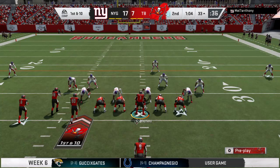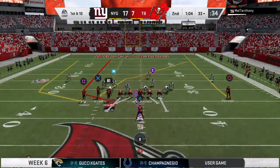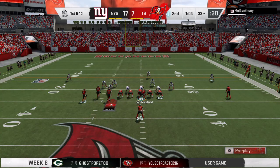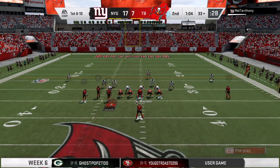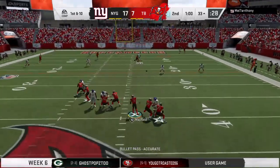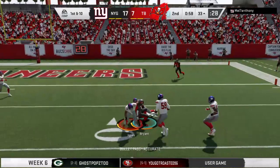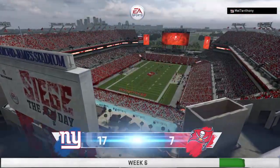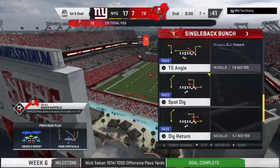Watch the run. Watch the run. Mayfield to throw it. That is caught at the 7. And finally down he goes as they work it inside the 10 to the 7.